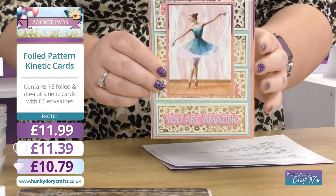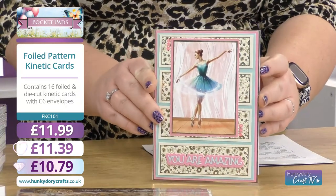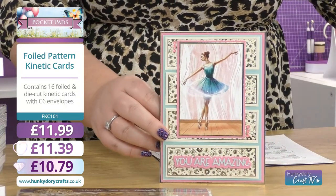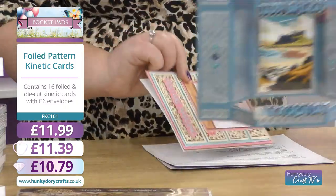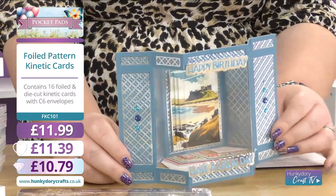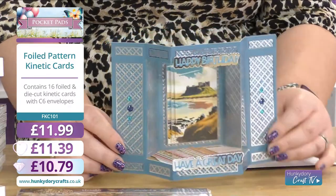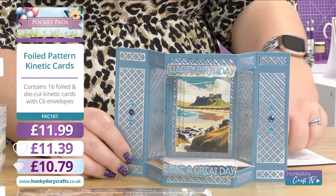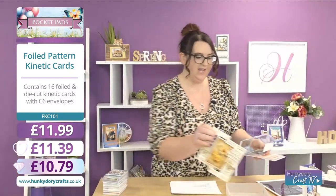This one is fabulous. This is made just cutting those panels up. That's from Rach. Looks gorgeous, doesn't it? And then look at this absolute showstopper. How incredible does that look from Emma? That's just wonderful, isn't it? Popping some acetate in there to create a real centerpiece. It's gorgeous. Love, love, love. So that is your kinetic cards.